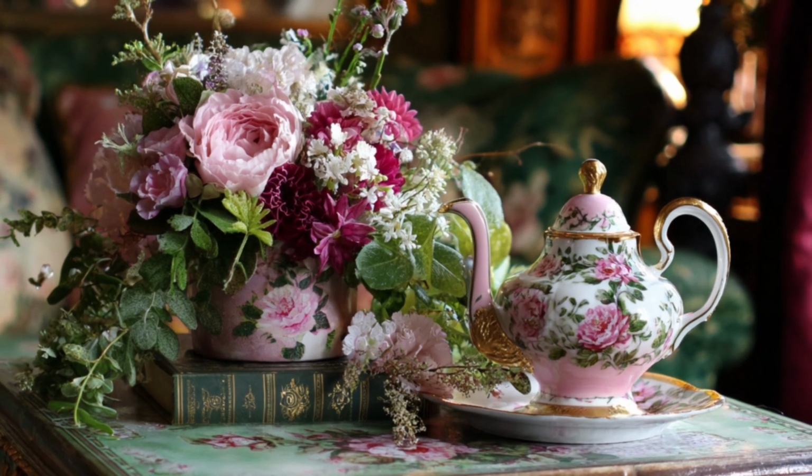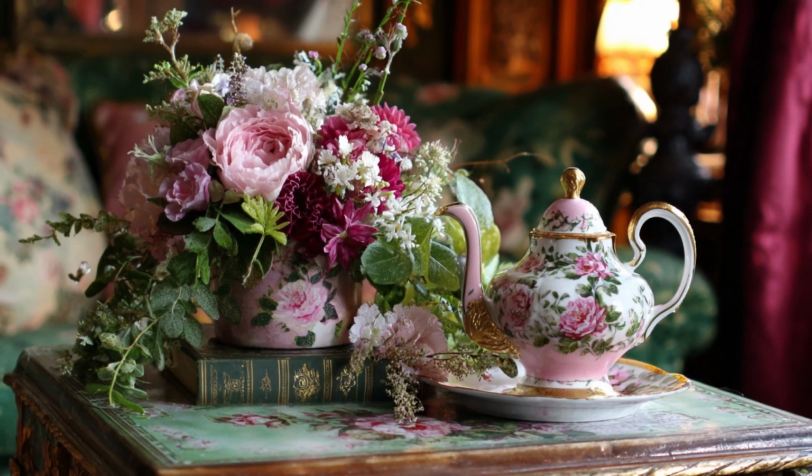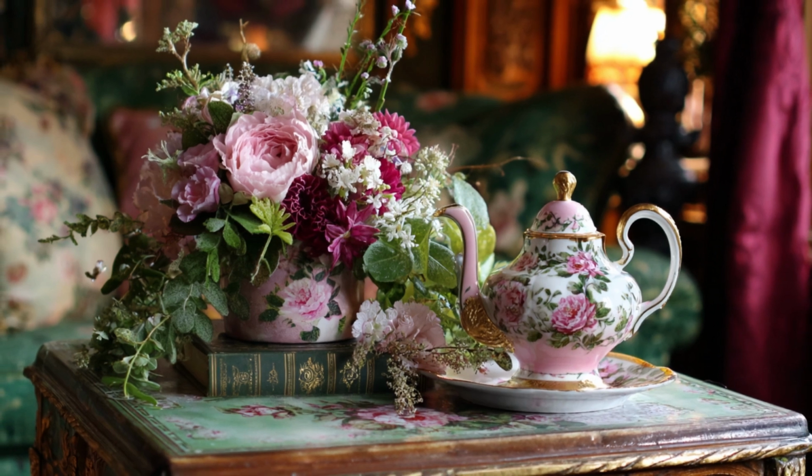Display them in vintage vases, transferware, etched crystal, or even a repurposed teapot. The vessel should be just as charming as the flowers themselves.